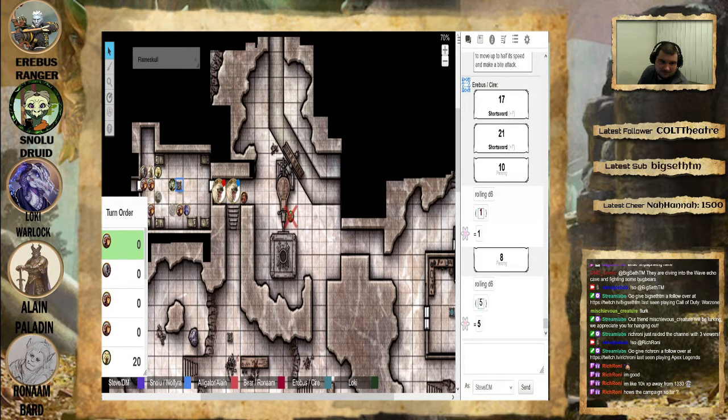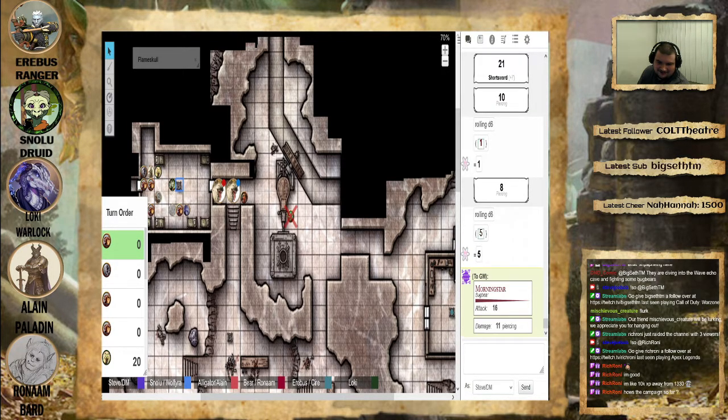Alright. He's gonna hit you right back, Erebus. He didn't like that. Fair enough. My turn. 16 to hit. 16 will hit. That's gonna be 11 piercing damage as he slams his Morningstar into you. Okay. And he's just so disappointed. He's just like, why won't you die?